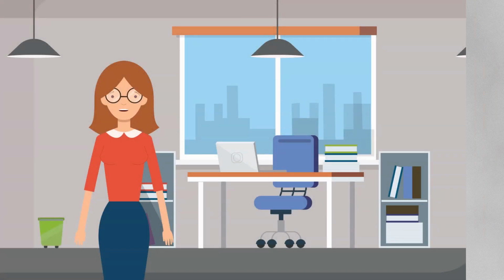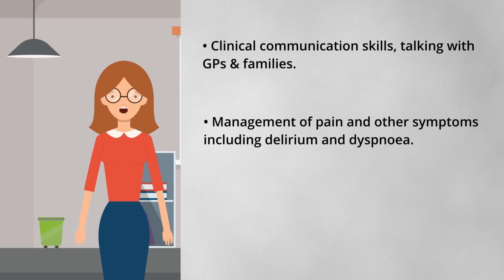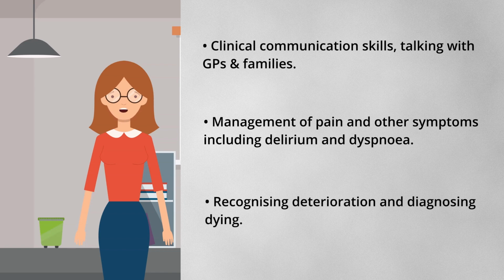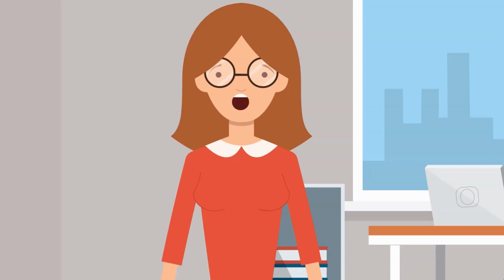Needs rounds provide learning opportunities, clinical communication skills, talking with GPs and families, management of pain and other symptoms including delirium and dyspnea, recognising deterioration and diagnosing dying. When you're ready for more information about conducting needs rounds, contact your local community palliative care service.